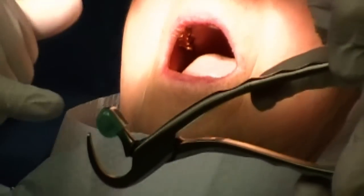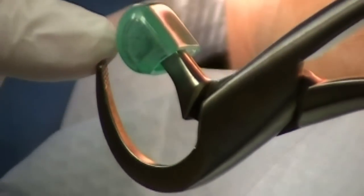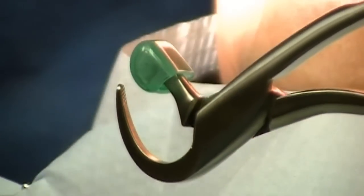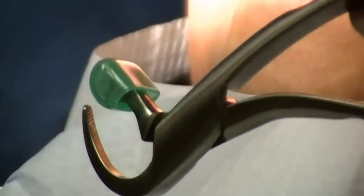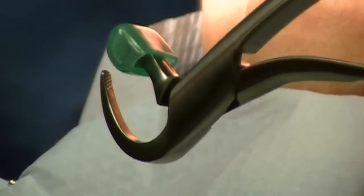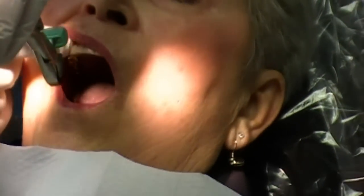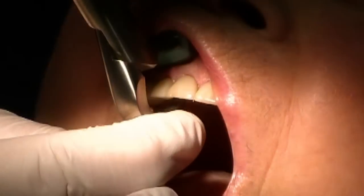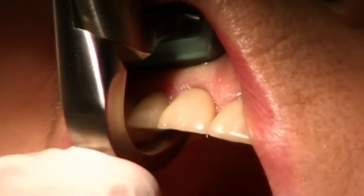You can see the little beak will go on the lingual surface of the tooth as deep palatally onto the root surface as possible. Then we have a bumper, the green bumper, which will be on the buccal vestibule, again, as high apical or as high into the sulcus as possible. So let's see if we can reposition this. And I'm using my left hand here, and I'm a right-handed dentist. I'm just going to hold a little purchase point here.